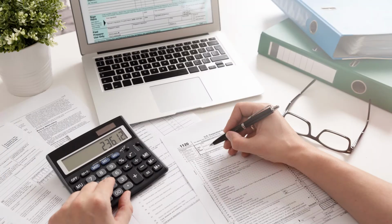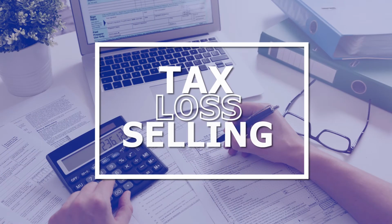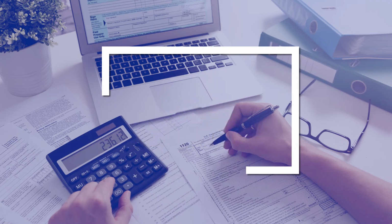I'm Rob Tatro from robtatro.com, portfolio manager here at Canaccord Genuity Wealth Management and the Tatro Wealth Advisor Group. Tax loss selling. It works. It can save you tax dollars, provided you have the right strategy. Let's get right into it.